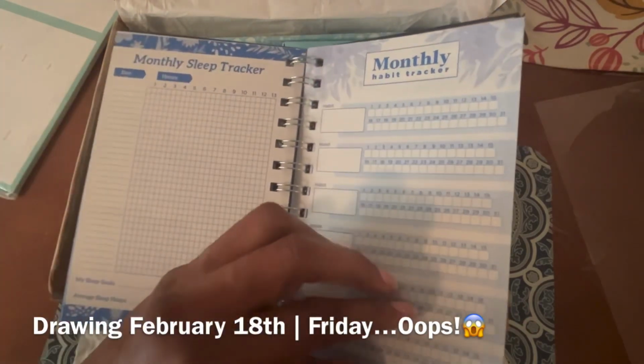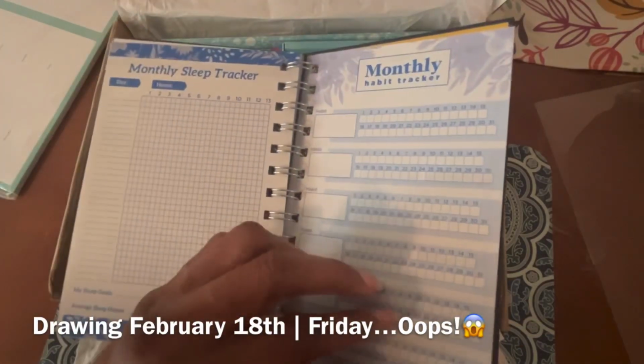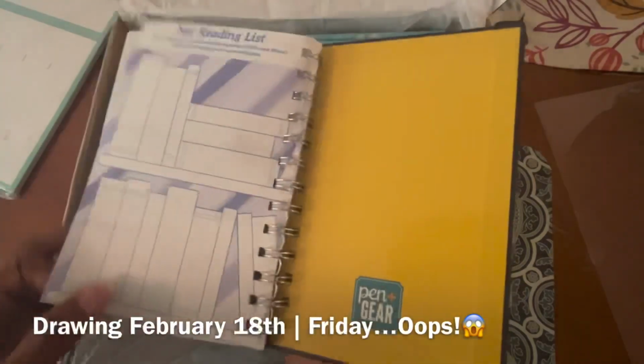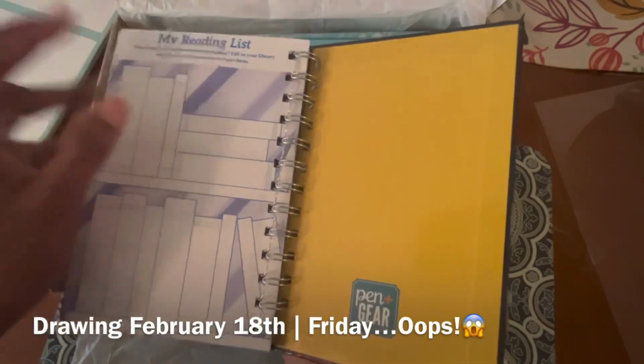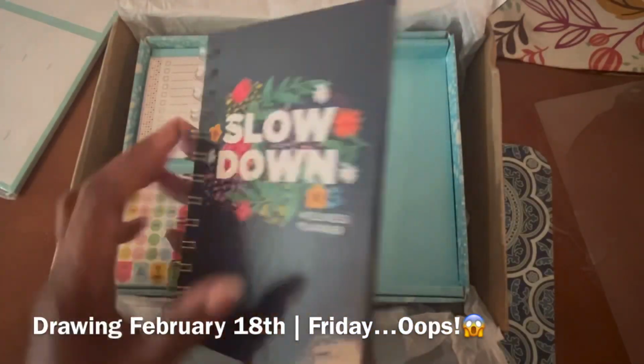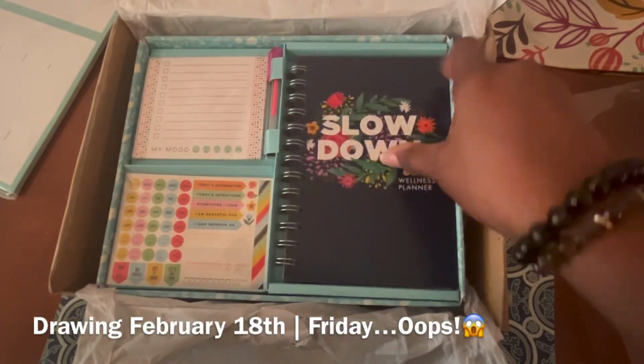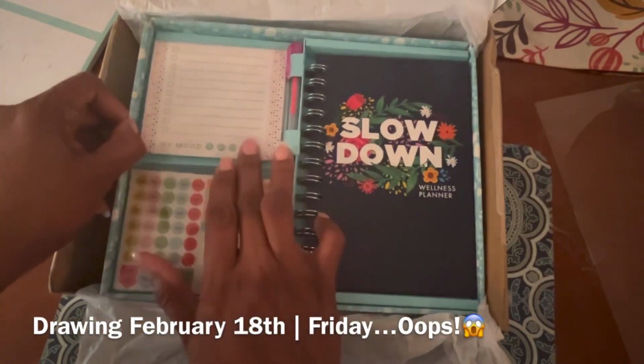Monthly sleeping tracker. We're just going to go here. So this is just a repeat. So you can use this on a daily basis. And it's got like a reading list tracker back here on the back of it too. But this is a cute little planner, small enough to keep bedside. That's perfect right there. Then it comes with these little notepads here.